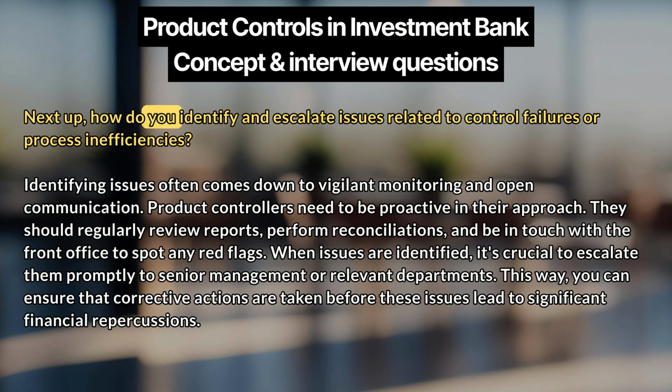Next up, how do you identify and escalate issues related to control failures or process inefficiencies? Identifying issues often comes down to vigilant monitoring and open communication. Product controllers need to be proactive in their approach. They should regularly review reports, perform reconciliations, and be in touch with the front office to spot any red flags. When issues are identified, it's crucial to escalate them promptly to senior management or relevant departments. This way, you can ensure that corrective actions are taken before these issues lead to significant financial repercussions.